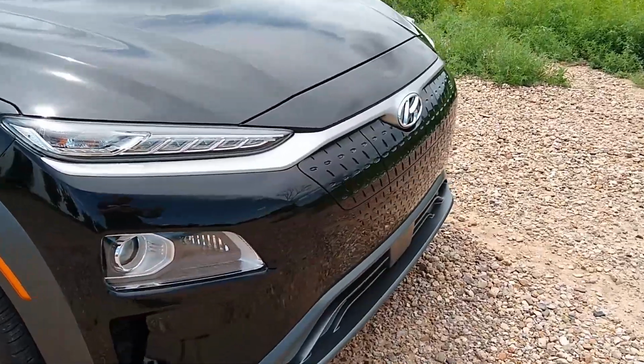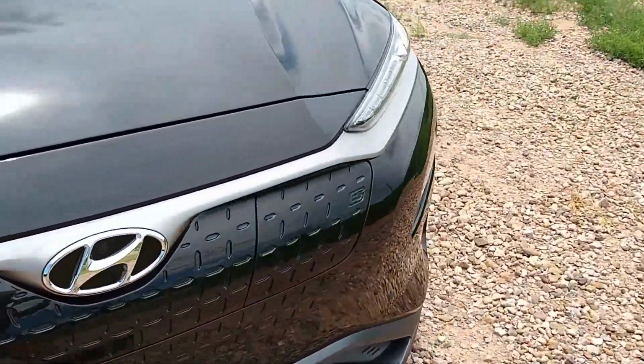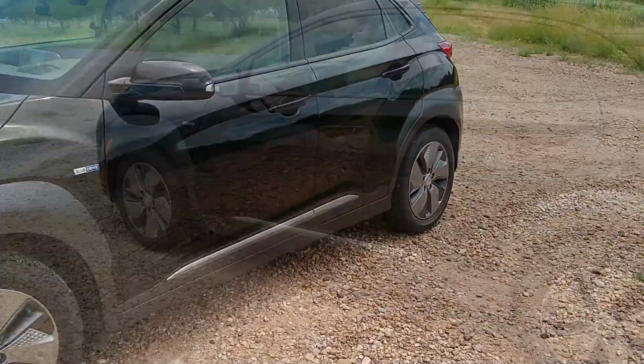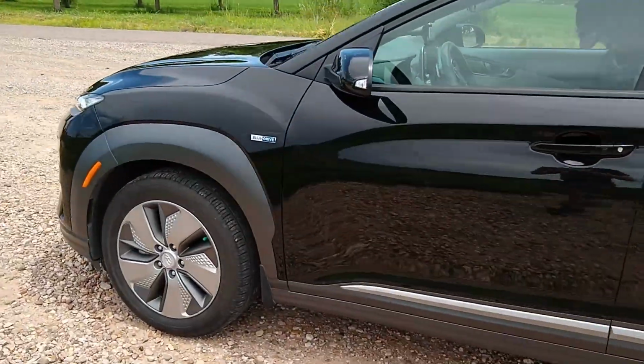What's the verdict? It's pretty easy. I love the car. It's my first EV ever. I bought it unseen. Unfortunately, it's a 2019. It's affected by the battery recall. So I'm in the buyback process. I'm probably only going to have it for a few more weeks and then it's going to be gone.